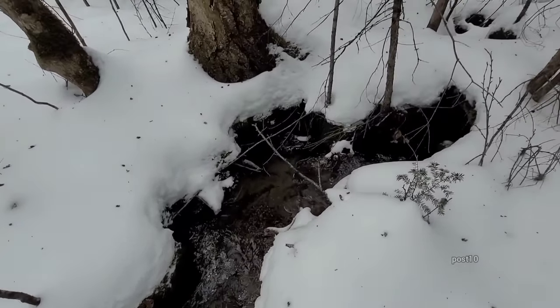And one part of me that wasn't cold was my head. That's why in the winter I'm growing my hair out. I'll shave it off in a month or two as soon as it starts getting warmer out.